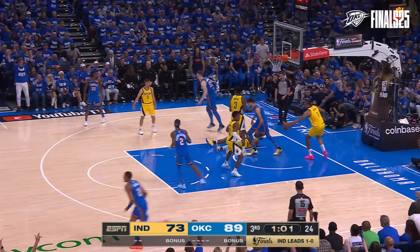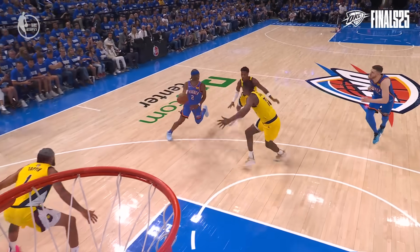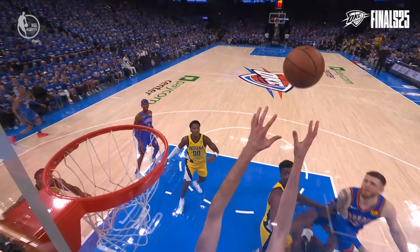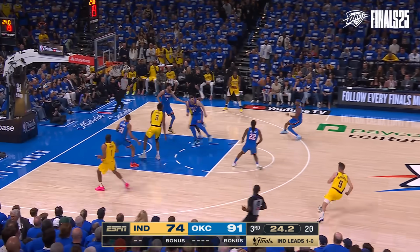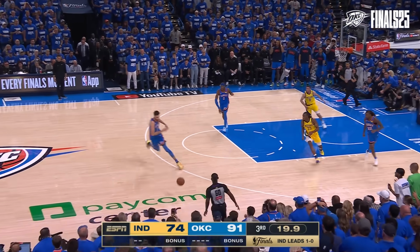Hartenstein up and Holmgren with the hammer. They have issues rebounding off free throws, so they get the two bigs on the free throw. This is the ensuing possession, and who better to pass it? That is why they love Hartenstein as a... Mathurin racing up the floor, knocked away from behind. Two-on-one break, deflected by McConnell.